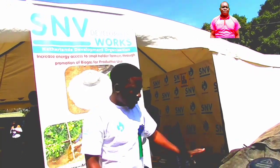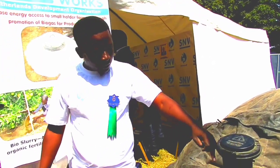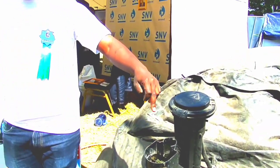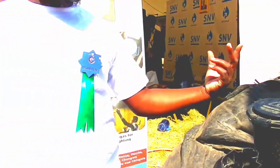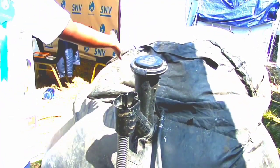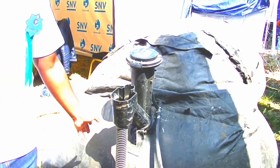So this is the slurry coming out, and this one you can even put directly on the crops, or you dry it somewhere. Because the project also has an entrepreneurship part to it. You are able to dry it and sell it to farmers who don't have cows, for example. So this is where we bring in entrepreneurship.